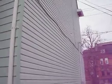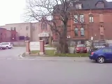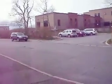So vinyl siding here, brick foundation. Usually they're about 3 or 4 bricks wide. Newer electrical entrances there. Quieter street.